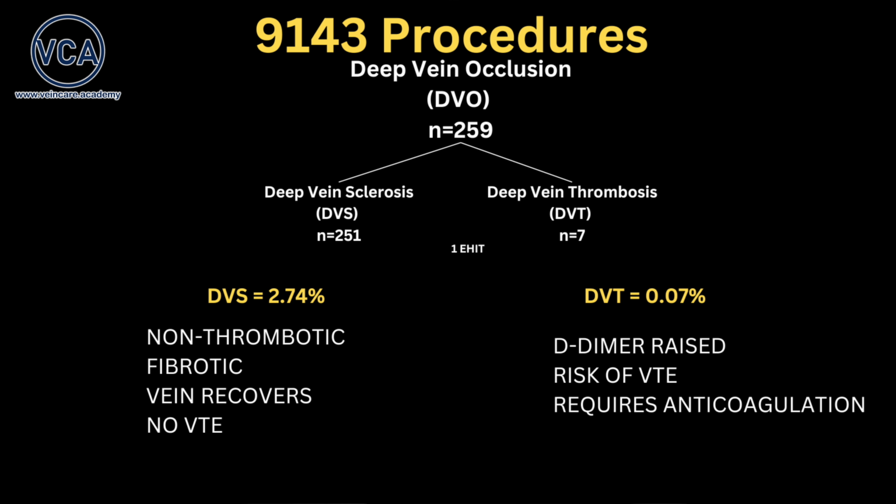The key finding for vein specialists such as you and I is that the significance of DVS lies in its potential to change the way deep vein occlusions are managed after sclerotherapy. Deep vein sclerosis is a distinct, less harmful condition. DVS is non-thrombotic. It's a fibrotic occlusion, different from the more dangerous fibrin-based clot of DVT. This distinction is crucial as DVS is less likely to cause serious complications like pulmonary embolism. DVS does not require anticoagulation. Most DVS cases resolve on their own without the need for blood thinners, unlike DVT, which necessitates anticoagulation. This change in practice reduces the risk of bleeding complications and unnecessary treatment for patients.